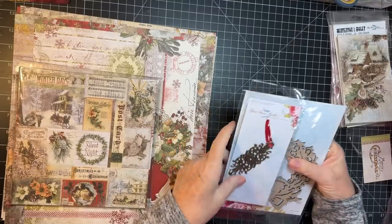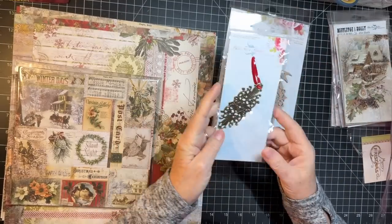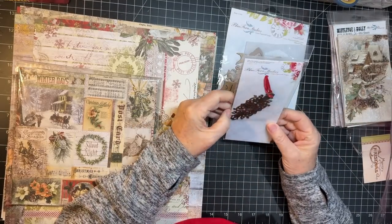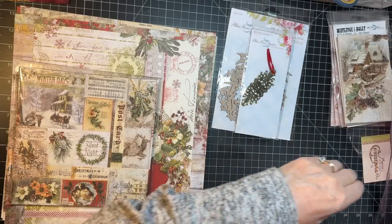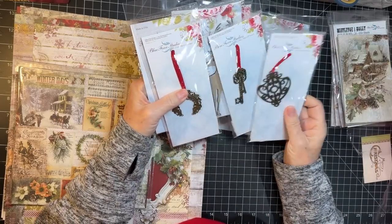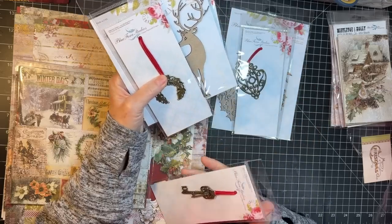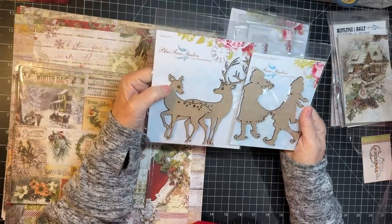Let's organize first. Okay, there's a piece of chipboard. Could emboss that at some point. This is cool. Just a little fandangle, I guess. Oh, there's several of those in here. Those would be cool hanging from, see, and I just didn't even know I had them. And then these.